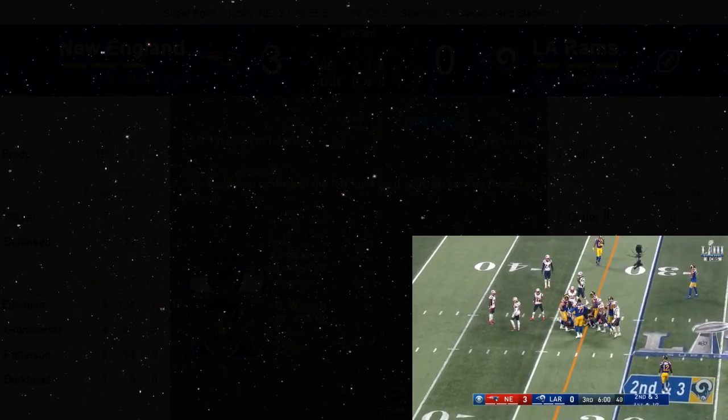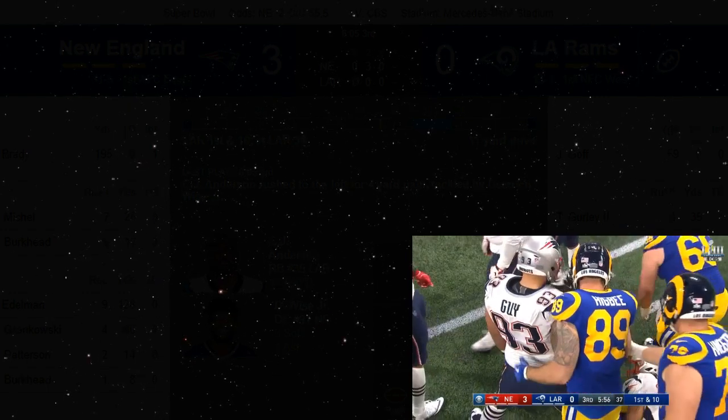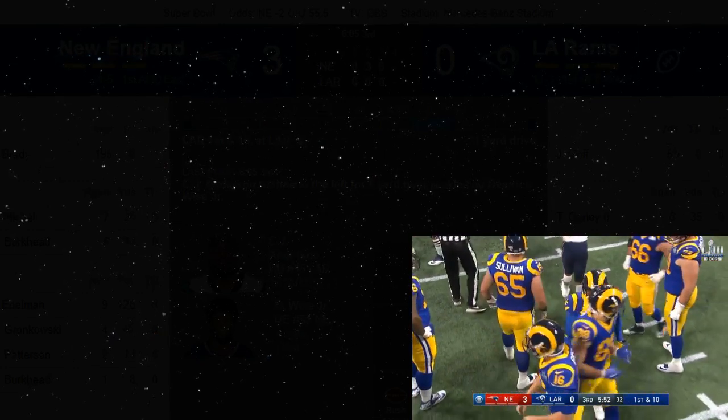Great job here going to your quick game, a speed out, a quick out to Josh Reynolds. Great job catching the ball, securing it, and getting great yardage. And you get Jared a feel-good completion.